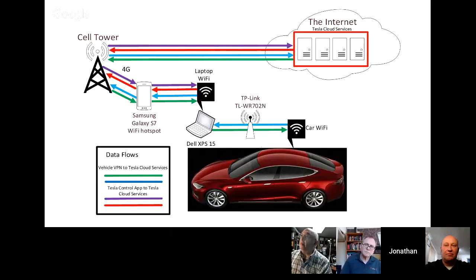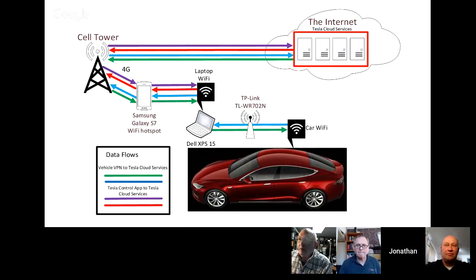Okay, you should be able to see that screen now. And this is kind of the logical connections that we could see. So if you look at the car side of things, you can see we've got the blue and green data flow arrows, and they're essentially the car talking across the internet. And as we discovered, actually, it's a VPN. The car uses OpenVPN, and it has a continual, always-on VPN connection through to the Tesla cloud services.